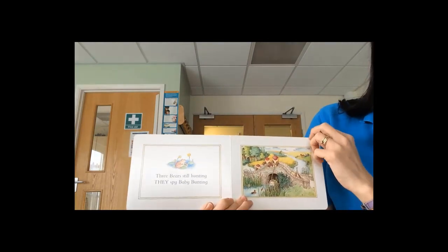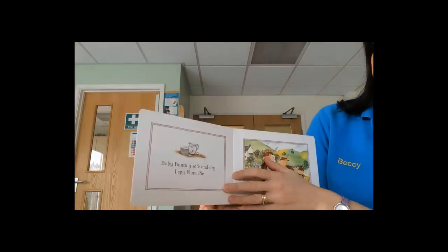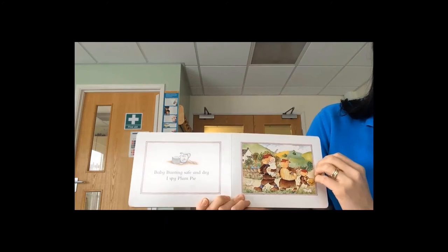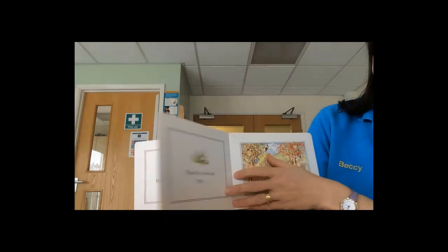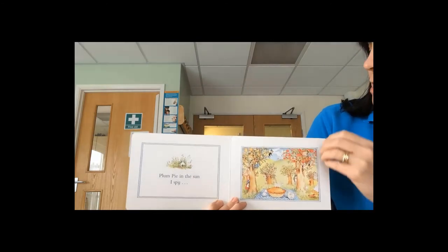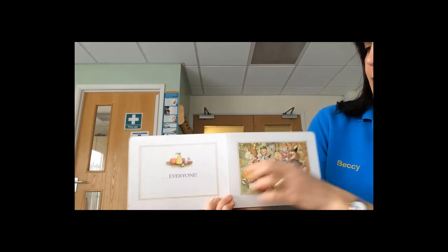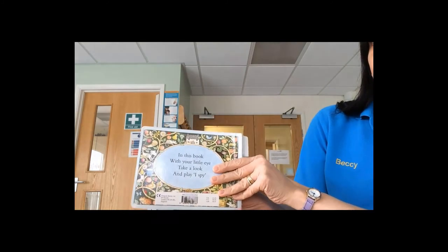Three bears still hunting, they spy baby bunting. Baby bunting safe and dry, I spy plum pie. Plum pie in the sun, I spy everyone. The end.